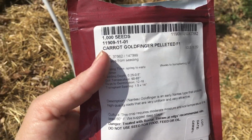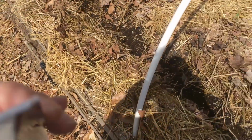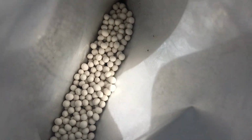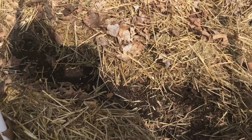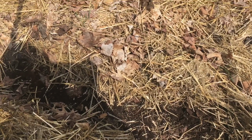So here we are at the pellet seeds of carrots. I want to show you what they look like. Let me see if I could open the bag. See, they look like little pellets. So you just place one on the ground at a time, the spacing that you want. It's usually about a 1/2 inch, and that way you can control the spacing between them.